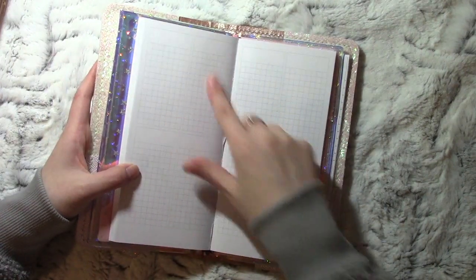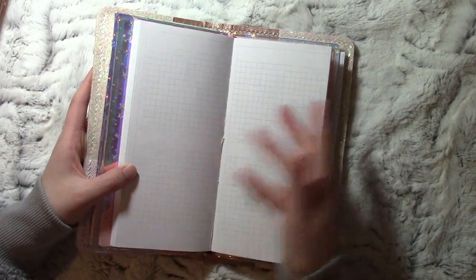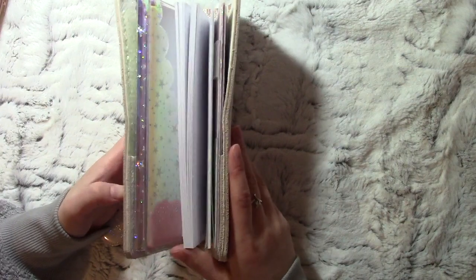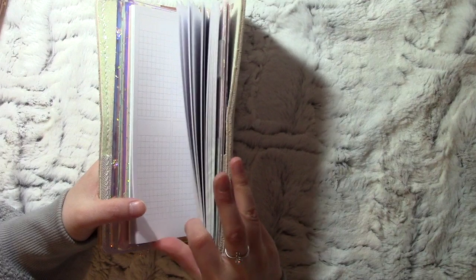I think it would be date covers that will be my main issue, whereas the others I could just use the stickers that I currently have, and then the quarter boxes and half boxes, I'd be quite happy with that. It would just be the date stickers, date covers, sorry.